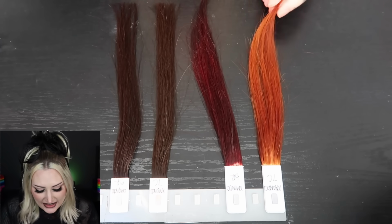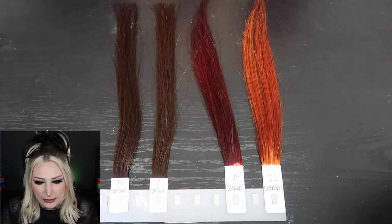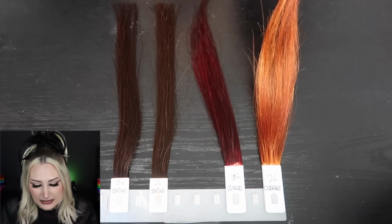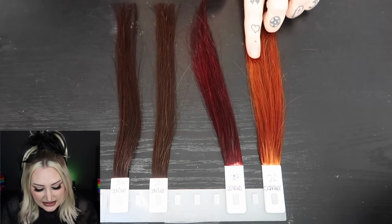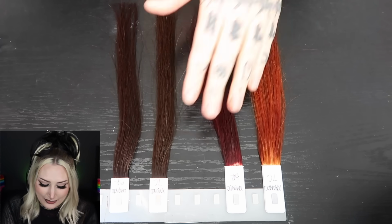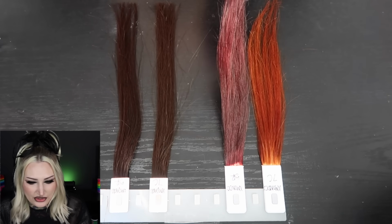I don't even know how to describe it. It is like a natural toned copper shade, you guys. This could be growing out of somebody's head. It is absolutely stunning. This is going to be very hard for me not to put all over my head. It is so pretty. Here's the 5R, and that also did not disappoint.